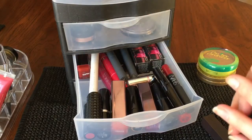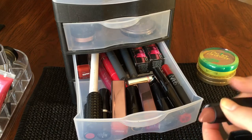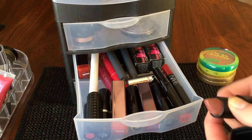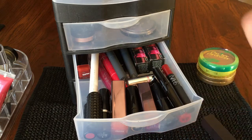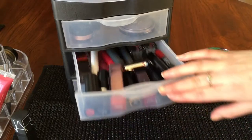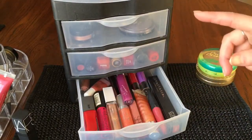Actually, if not, I'm gonna pull this one. This is Bilbao by NARS, and it's just a really nice, almost toffee color. It's not like anything I'm working on right now, so at least that will kind of keep me interested. Okay. I don't want to pull too much though, because I definitely want to focus on the ones that are in my project pan.